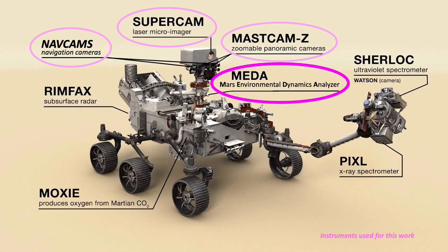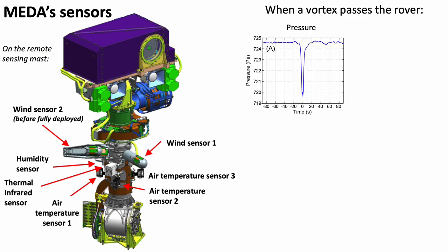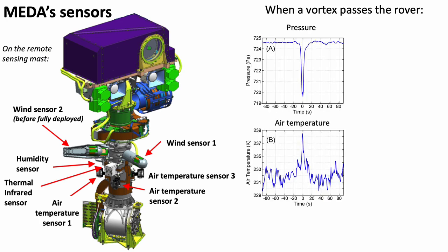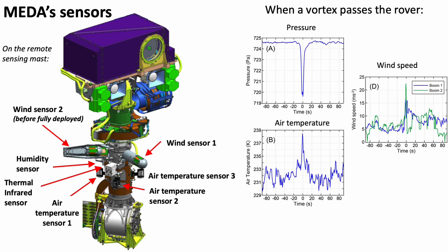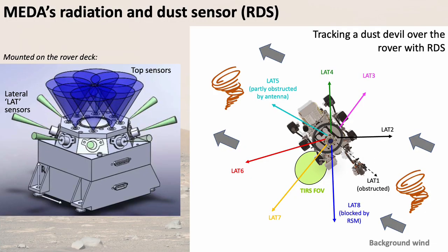We are also able to make many measurements of vortices and dust devils using MEDA, the Mars Environmental Dynamics Analyzer. MEDA has a whole range of sensors able to detect a vortex passing the rover. There's a strong pressure drop, a slight peak in air temperature, a very strong increase in wind speed, and a complete change in wind direction when a vortex passes over.